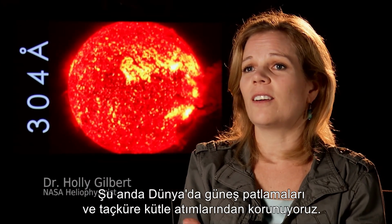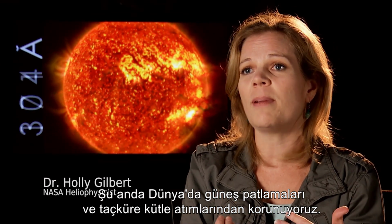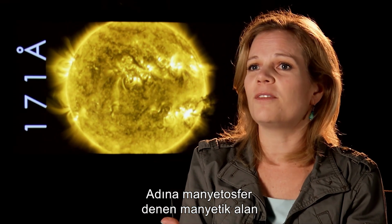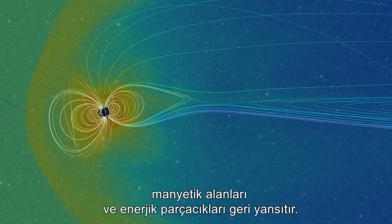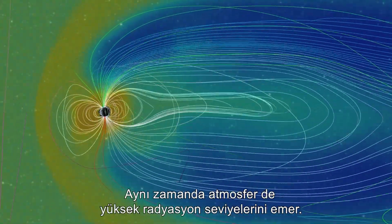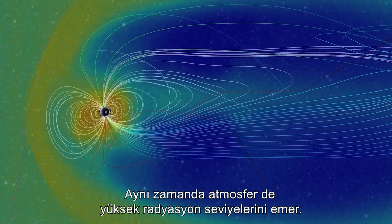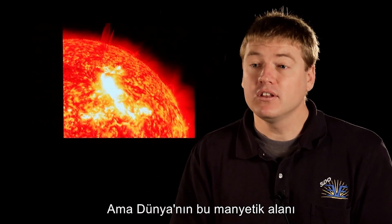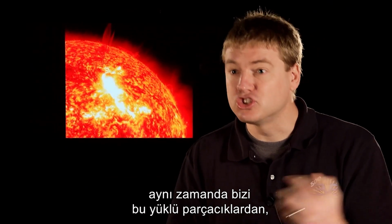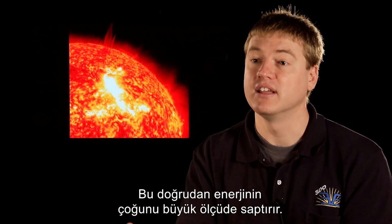We are protected here on the surface of the Earth from solar flares and coronal mass ejections when they impact the Earth due to the magnetic field of the Earth called the magnetosphere, which deflects the magnetic field and the energetic particles, as well as the atmosphere, which absorbs the higher levels of radiation. But this magnetic field of the Earth also protects us from these charged particles, the plasma coming from coronal mass ejections. It largely deflects a lot of this direct energy.